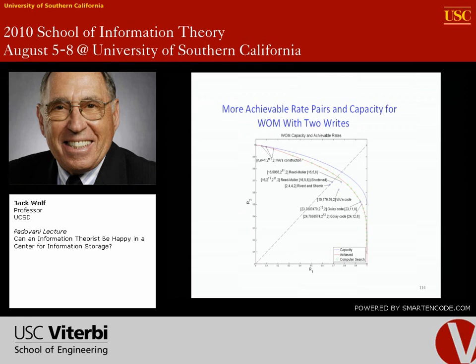Using our constructions, we get all of these points along here, and then by time sharing, we can get points in between. We can also, it's a little harder, get points on the line just by wasting things. Like if V1 is not a power of 2, we bring it down to R2, and we make R1 equal R2, and we got some points on here. So this is basically the kind of results we get.